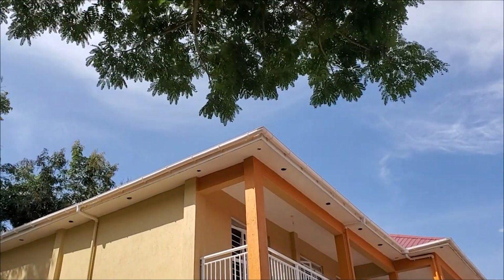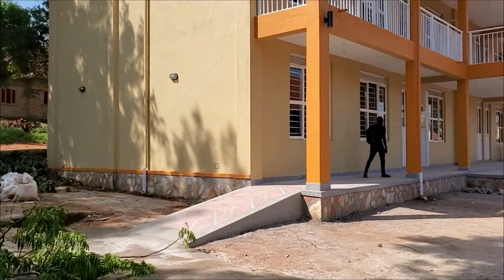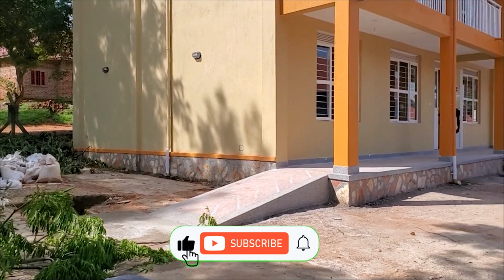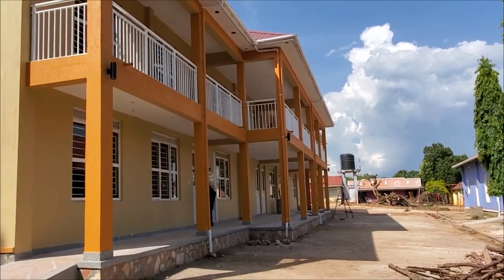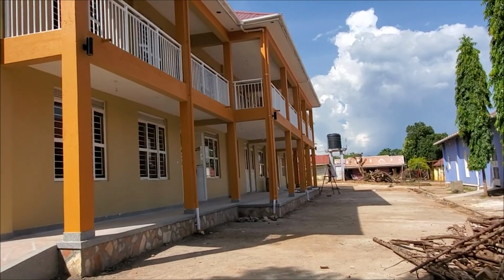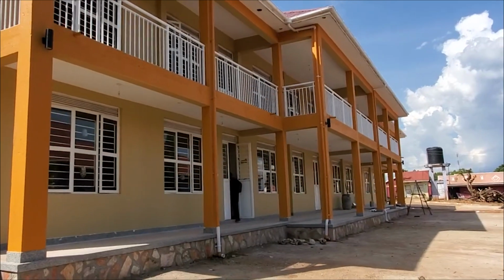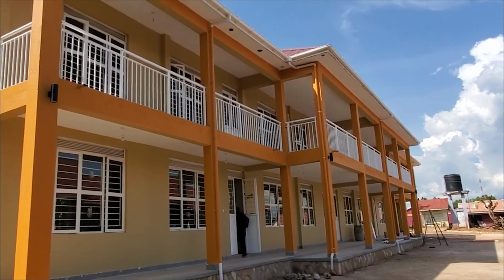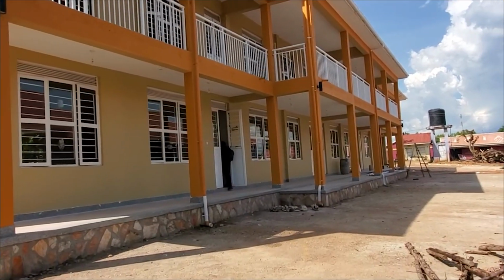So this is the current situation of our structure, how it's looking when everything is well done, finished. Everything is fitted in well, the floor is well done, the painting is done, the installation of the electrical works is all done, the bulbs, the wiring, everything. So we can just go around it and see how it looks after.